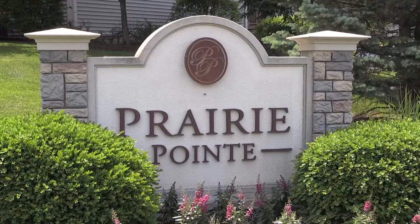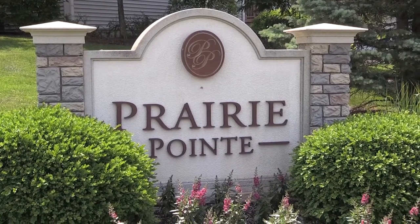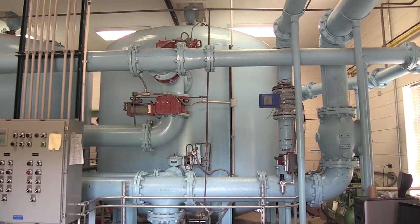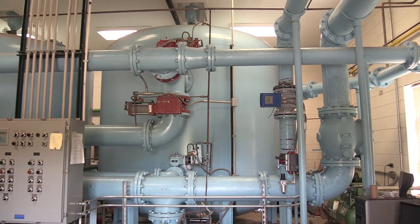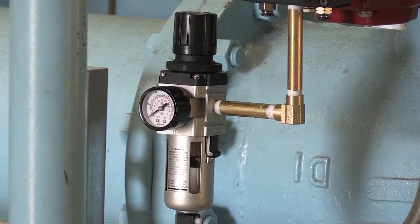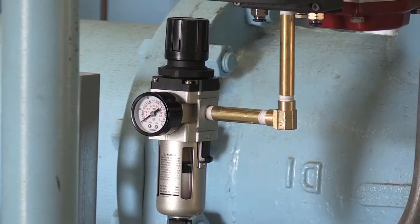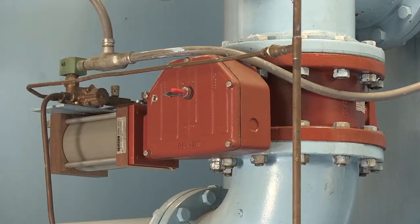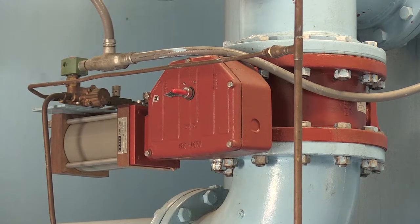We're today in front of the water treatment facility that supports the water system for Prairie Point. The reason we're here today is because this is the site of the repairs to the iron filtration system, and that is the system that went offline in late February of 2018. And since then, we've been able to treat the water for iron using a polyphosphate solution. But at the end of the day, we're unable to remove the iron from the water.